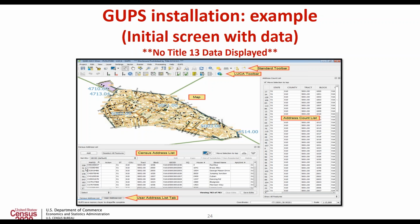So this is one residential address. It's 3 Red Bus Road. It should say something like that. And there's also a place for you to upload via CSV file or Excel file your user address list. So for example, if you are not a GIS user, I think that this part of GUPS is something that you should really feel comfortable with.